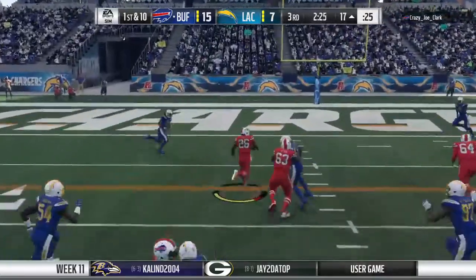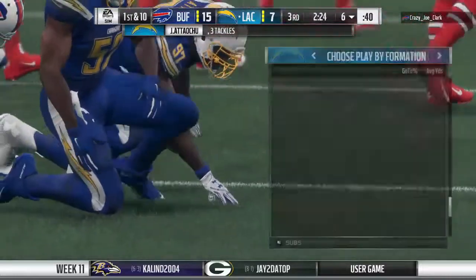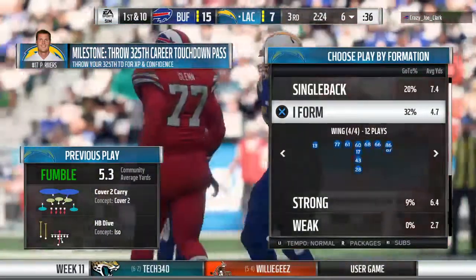Here's Jones. Now Jones is hit. He lost the football. And picked up by the Chargers. And a big turnover there as his guys will get the football back.